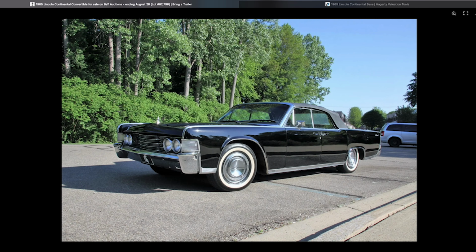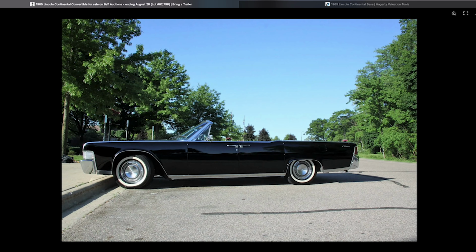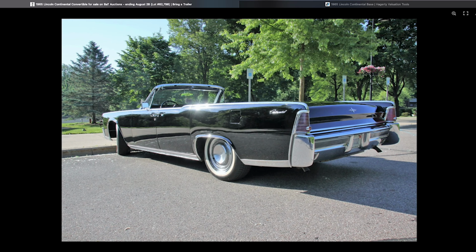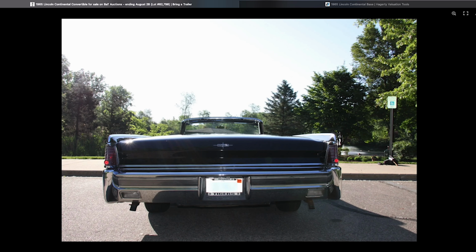If we look through the photos, I'm not going to spend a whole lot of time. I'm going to go at a decent pace, again, because some of these videos get long, but I'll tell you this. Although it was mentioned this car was resprayed at some point, everything that I see presents really well. They're being very truthful about the car as far as I can tell. Again, I'm not tied to this seller in any way.